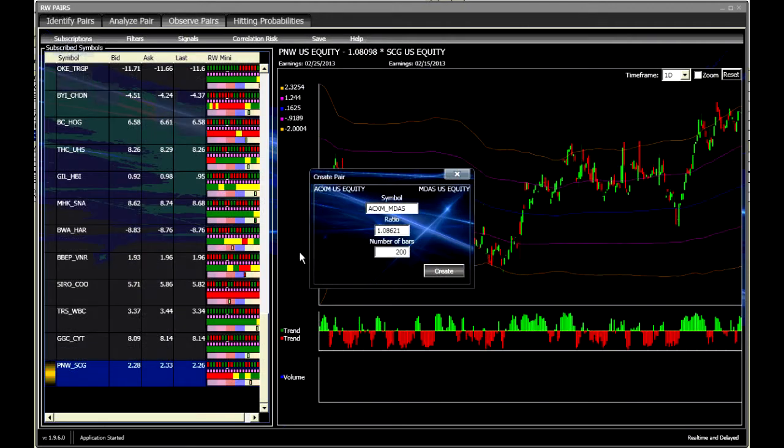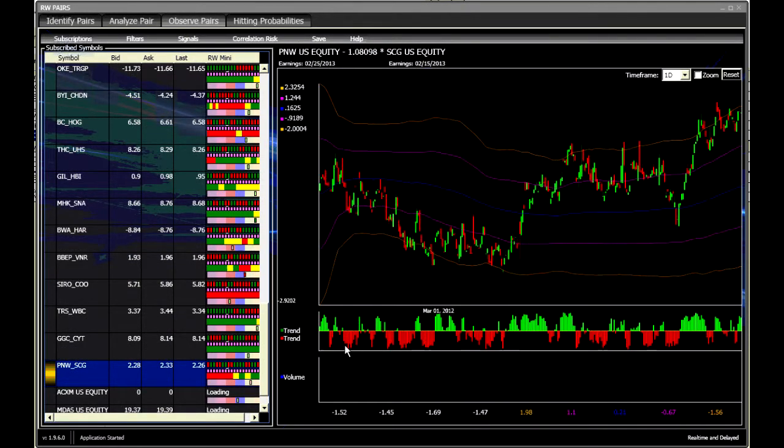The correlation is very good. Let's go ahead and make this as a pair, and then we'll check it on the hitting probabilities. I think that's the most important task, to check and see how we might do prior to the end of the month.